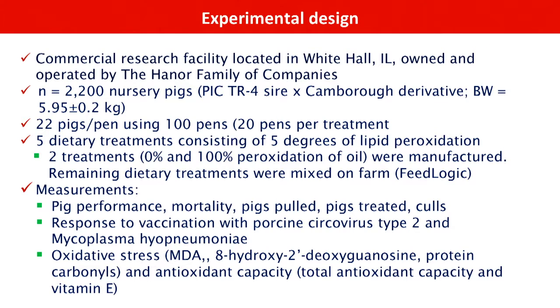So we measured pig performance, mortality, the number of pigs that were pulled, the number of pigs that were treated, and then the number of pigs that were culled that didn't make it into the finisher. We also looked at vaccination. They vaccinated against porcine circovirus type 2 and mycoplasma.